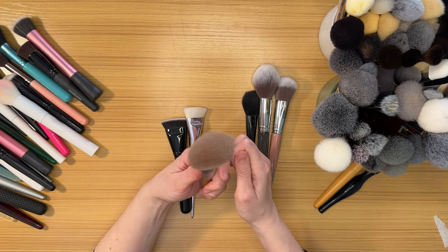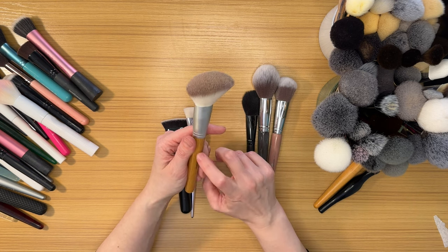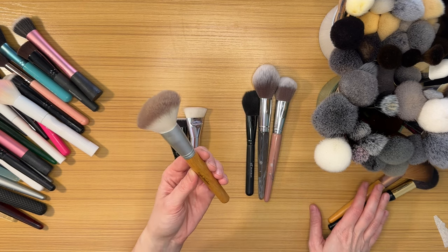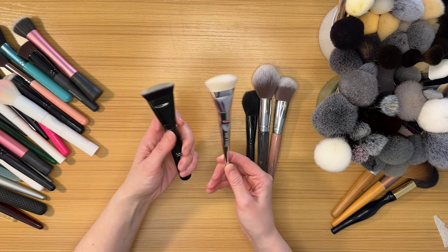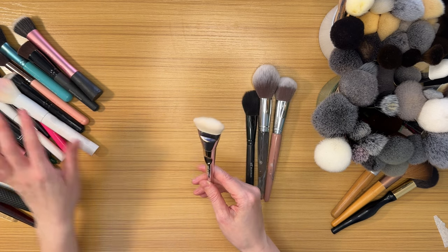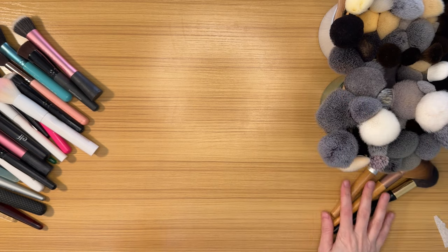I'm gonna try this one. And if it is in fact just way too big for my intents and purposes nowadays, then I'm going to pass this along to somebody because it is a really nice brush. It's simple, yes, but it's a good brush. And then these two. You know what? I'm gonna keep the Wet n Wild just because it takes up less space, and I'm gonna get rid of the e.l.f. So 24 brushes that we are decluttering, 1,000,003 that we are keeping.